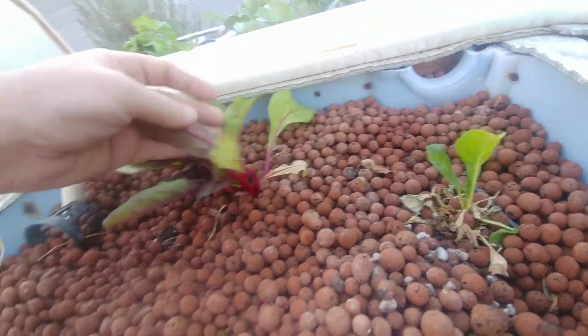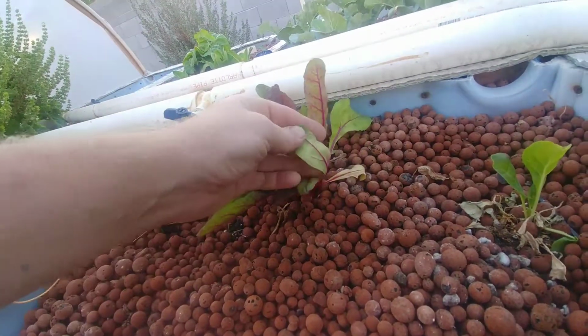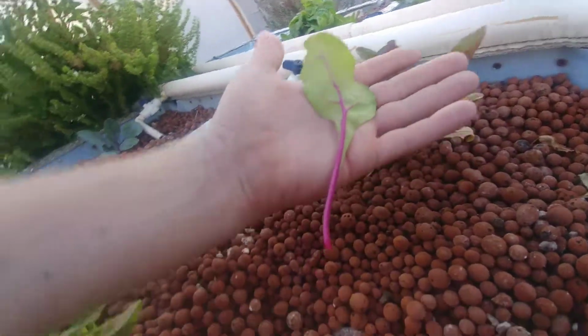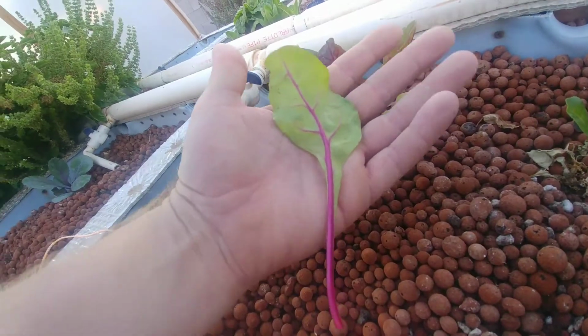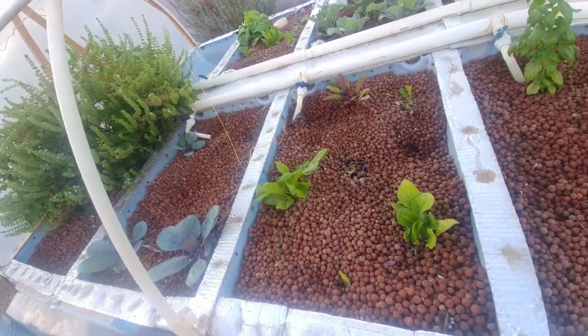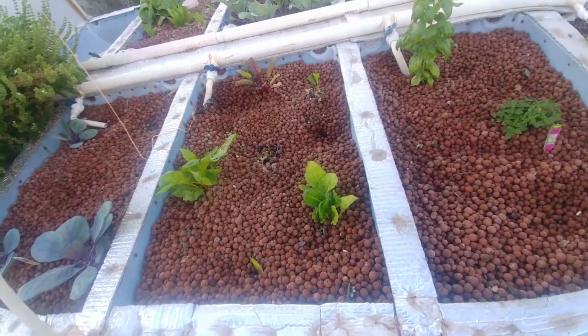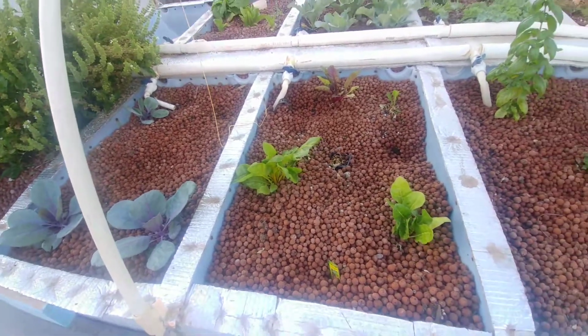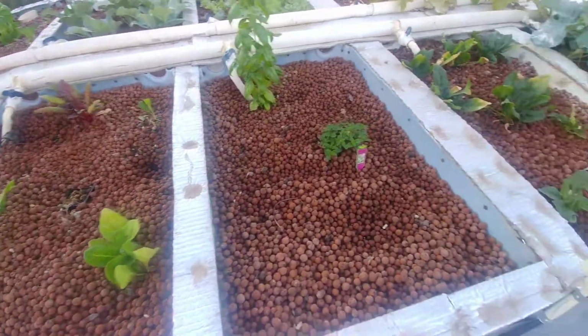You just basically go through with your hands like I'm doing right now. Look underneath the leaves. Look for the evidence. Look at that, just came right off. Maybe I should eat that one. Wow. It was very juicy. Very strong flavor too.